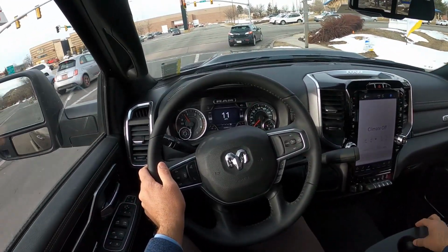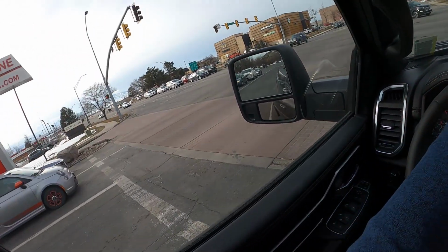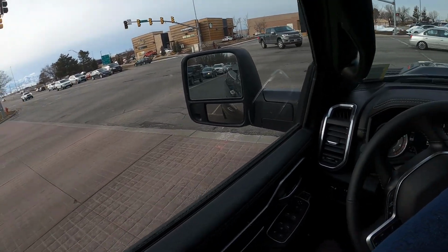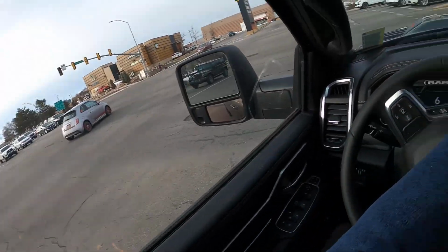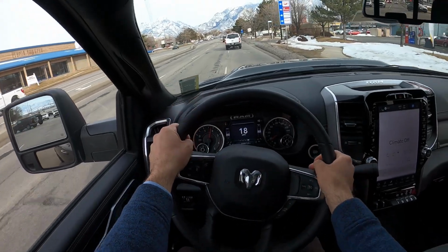It's so interesting with the bench seat. Let me know if you're a bench seat fan or if you're a center console fan. I'm personally a center console fan, but maybe if the wife keeps pushing for more kids, maybe I'll become a bench seat fan. More kids, more space needed, right? That's how it works. Turning radius isn't too bad.